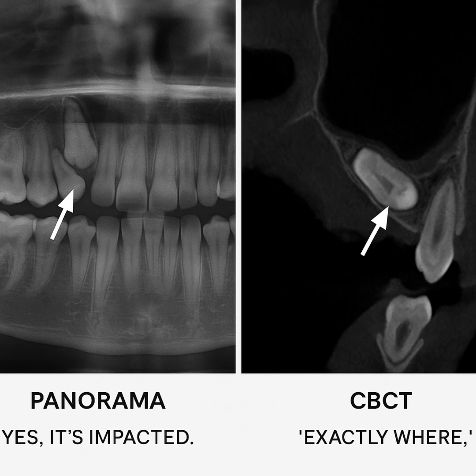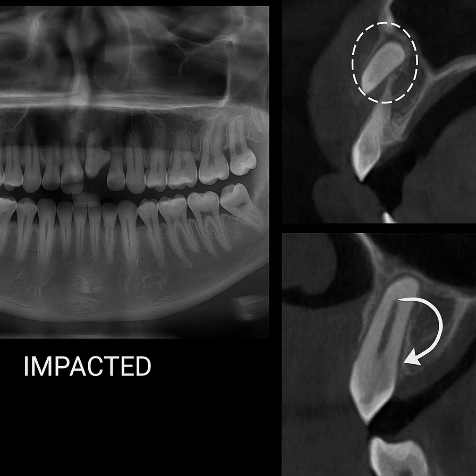Example: an impacted canine. Panorama says yes, it's impacted. CBCT says exactly where, whether it resorbs the lateral root, and how to approach surgically. That difference can save a tooth.